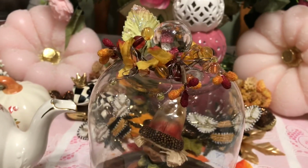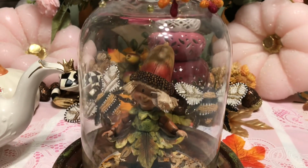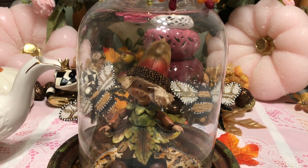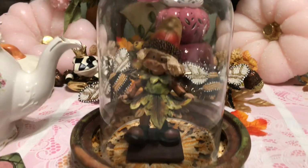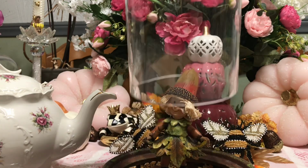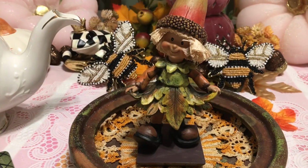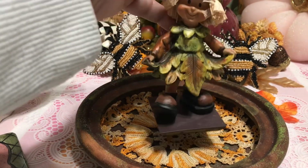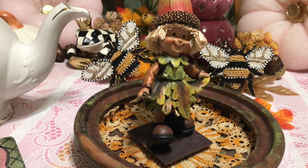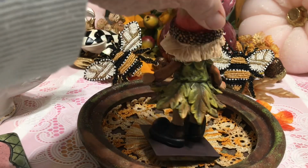She's finished this off so beautifully, from the beautiful topper on this enclosure to the beautiful little piece inside. I'm going to take this off and share with you how beautiful it is and all the detail work. Isn't she beautiful? Look at her. So well finished off. She's a beautiful piece. Just love it. And she's finished so perfectly all the way around.